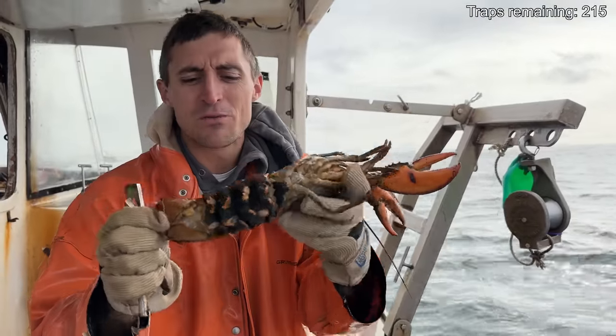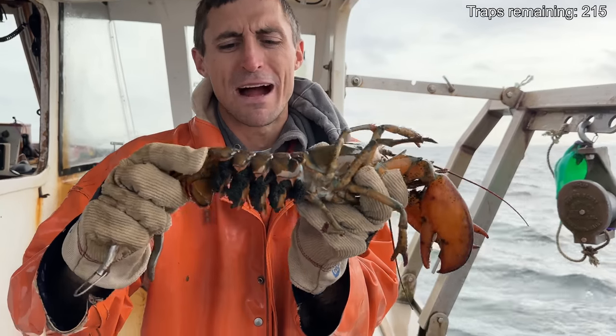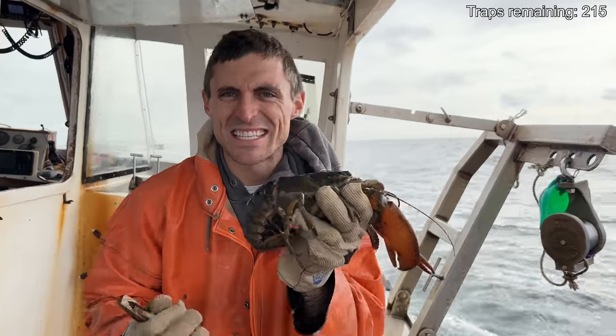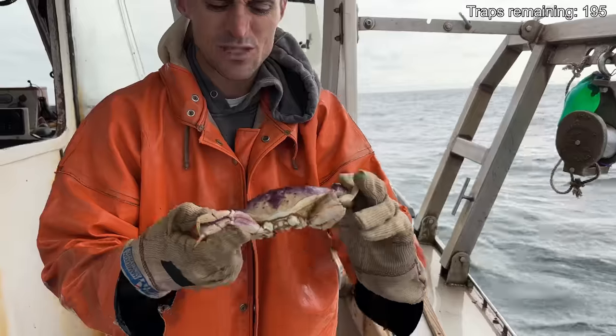There's another one with about 10, 15,000 eggs. It's estimated that there's 10,000 eggs per pound. So those lobsters earlier, they're capable of producing 50, 60, 70,000 eggs. Check out that purple crab. That's pretty neat. We see these probably once a month.